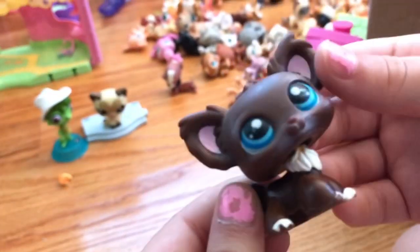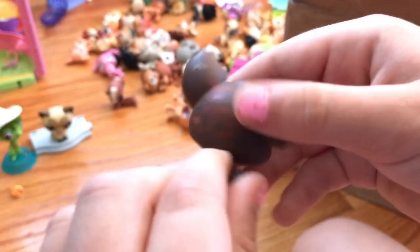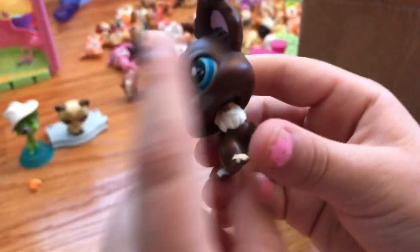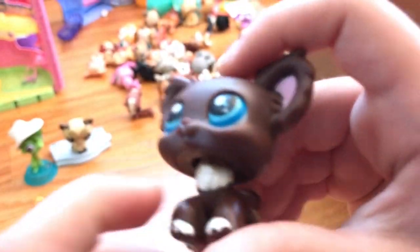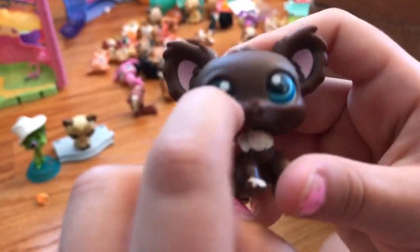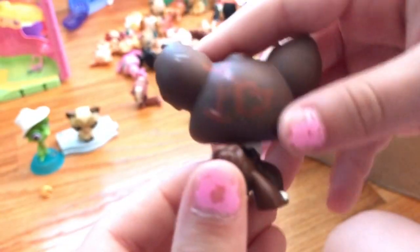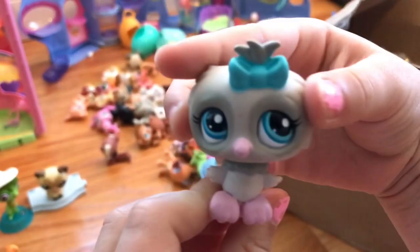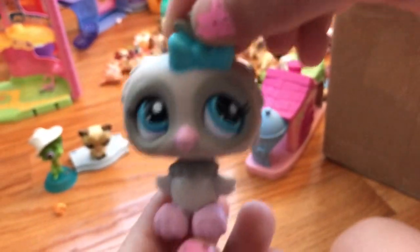Alicia Hamilton. Wait, I don't actually have the actual Alicia Hamilton or whatever. So yeah, I really like this. It's brown, blue eyes, beautiful, and I say I love something. I heart this one. I heart this one. Whoa! This one got some problems with its eyes. But it's a gray owl again.